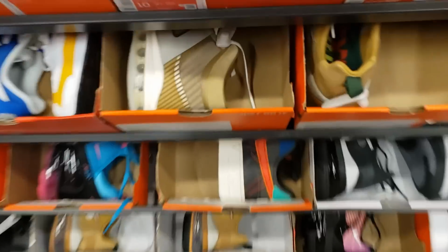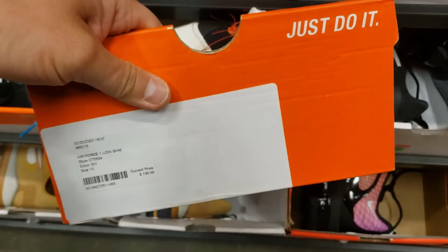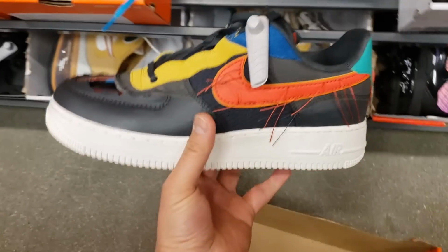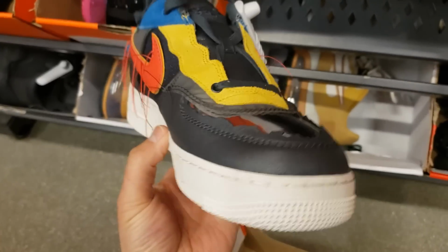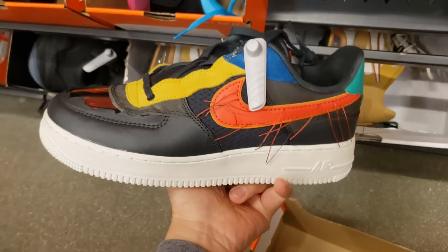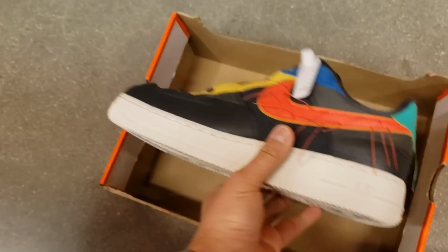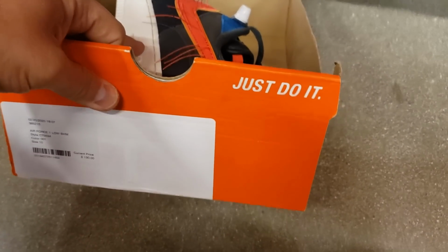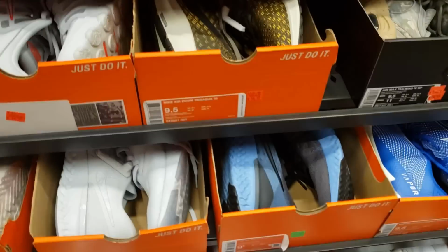All right, I think I'm gonna get the Toon Squad one, you guys. I think I'm gonna grab them. So they have the Air Force 1, Black History Month. We've seen these quite a few times. We're still in the size 10s. I was gonna go down, but finding all kinds of weird stuff in the size 10s. Yeah, those ain't bad. Not too bad. Get 20% off $130, which is retail.